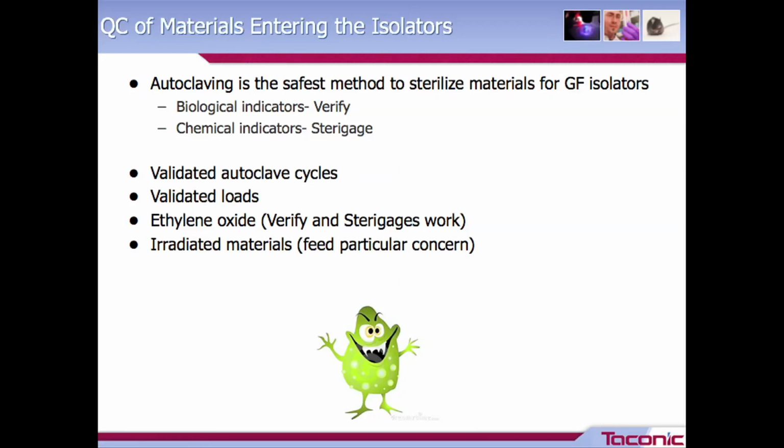Okay, quality control of materials entering the isolator. I'm a little bit biased just because of what I've seen happen. I firmly believe that autoclaving is the safest way to get materials into a germ-free isolator. And I'm going to go into just a little bit of what we do.